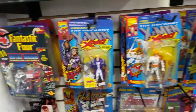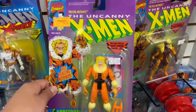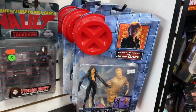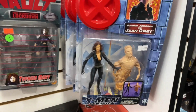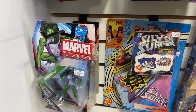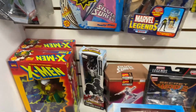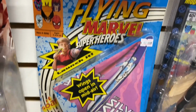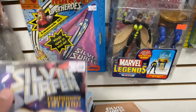You got the little Metal Mania mutants, a couple of Sabretooths. Even had some X-Men movie ones that I haven't seen in a while. So very cool. Here's some weird 90s Silver Surfer items right here, like some stickers or tattoos, and then it's like some kind of kite. It's funny.